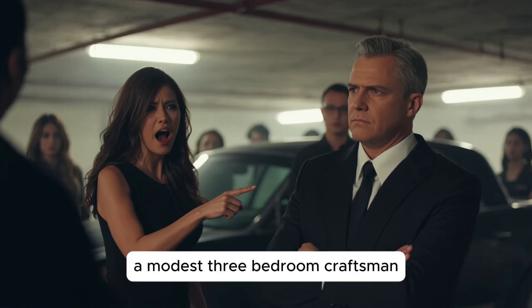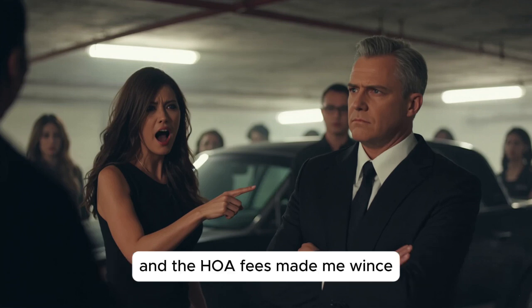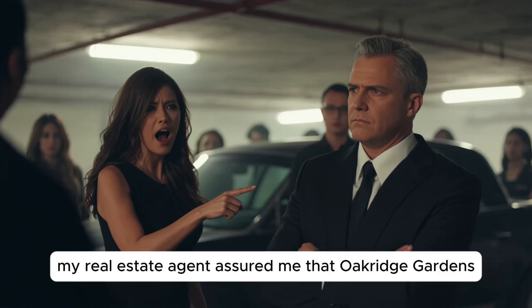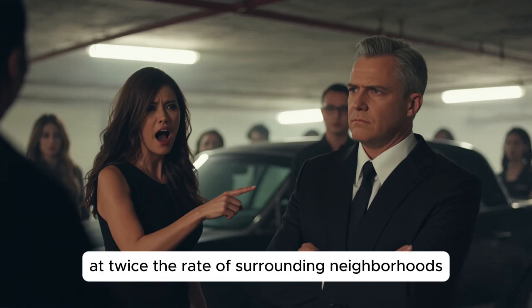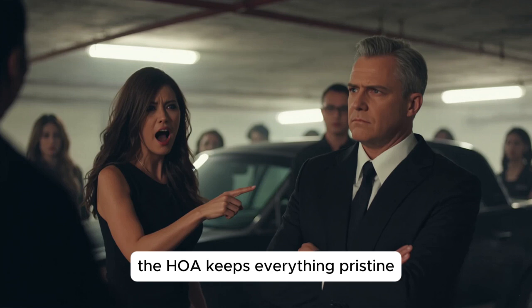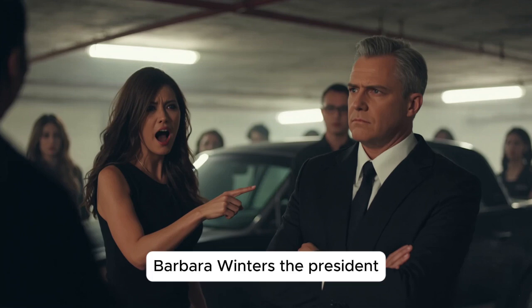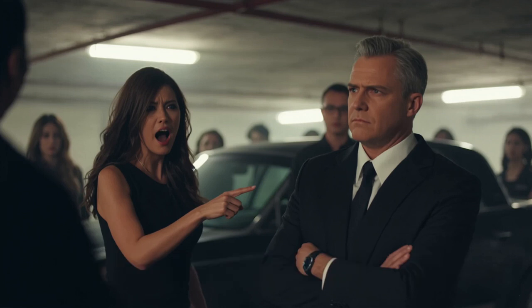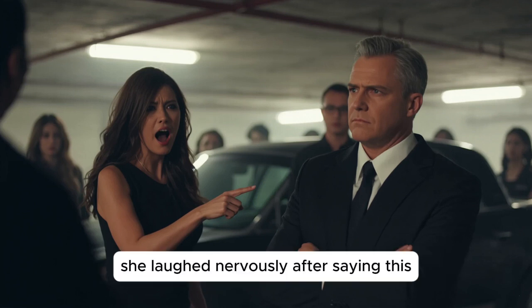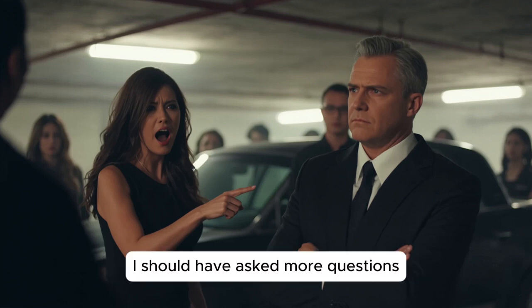A modest 3-bedroom craftsman with a bay window and a front porch perfect for morning coffee. The price was at the very top of my budget, and the HOA fees made me wince. But my real estate agent assured me that Oak Ridge Gardens properties consistently appreciated at twice the rate of surrounding neighborhoods. "The HOA keeps everything pristine," she explained, a slight hesitation in her voice. "Barbara Winters, the president, is particular about maintaining community standards." She laughed nervously after saying this, quickly changing the subject to the home's updated kitchen appliances. I should have asked more questions.